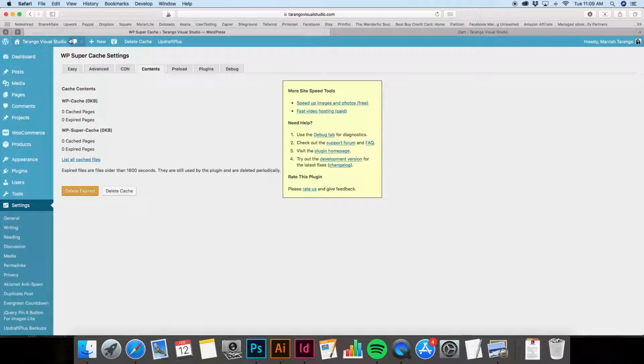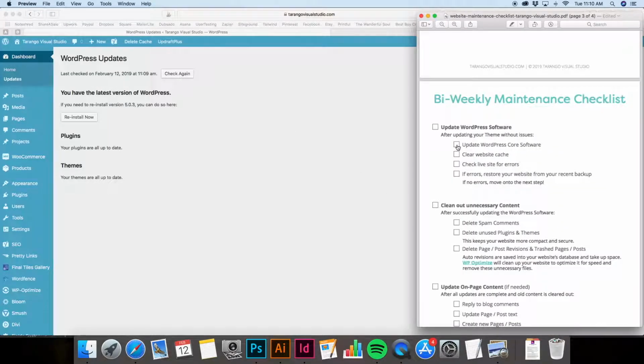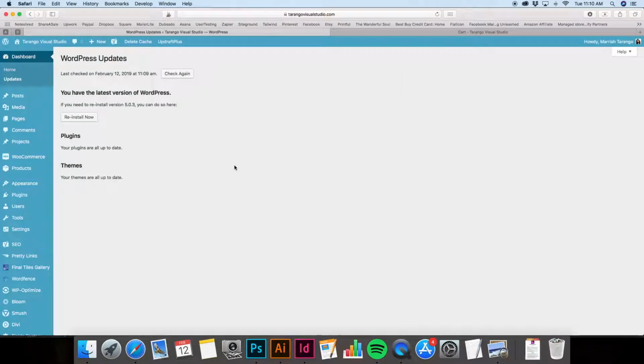And you'll see that my update button is missing, so I'll just hover over dashboard and updates because everything has already been updated on my website, and you can see that I have the latest version of WordPress already installed. So I'm just going to check that it's already updated. I don't need to clear the cache because no updates were made, no errors are showing. And if there was an error, I'll show you the steps that you would take to restore your website.